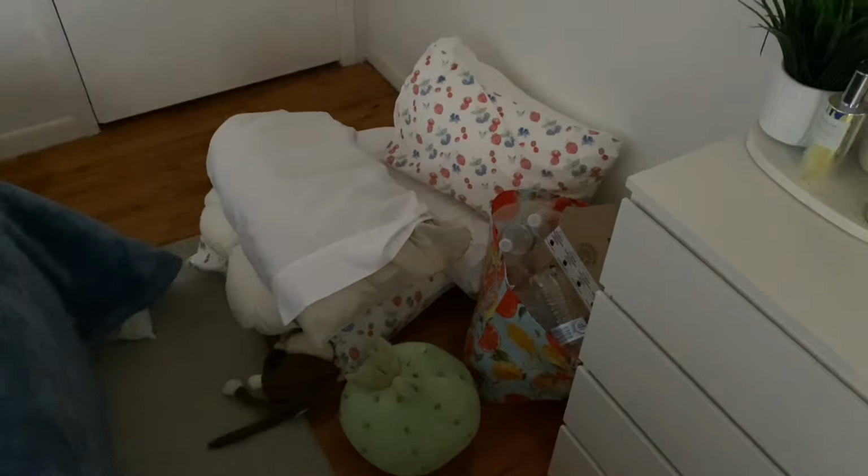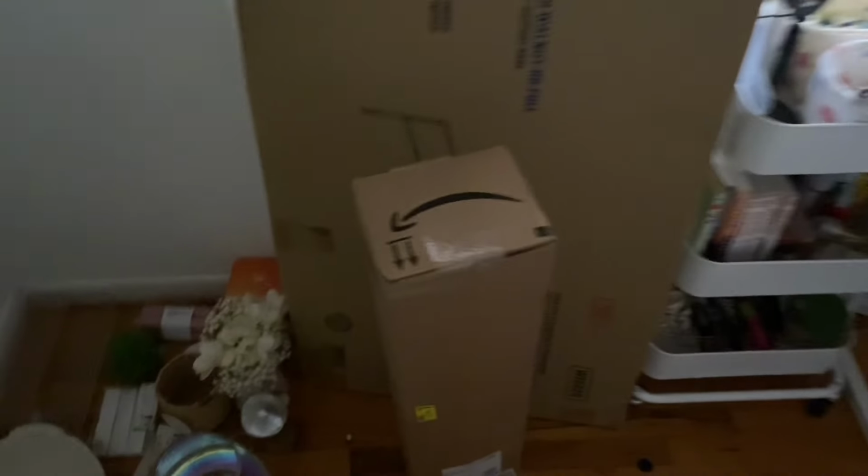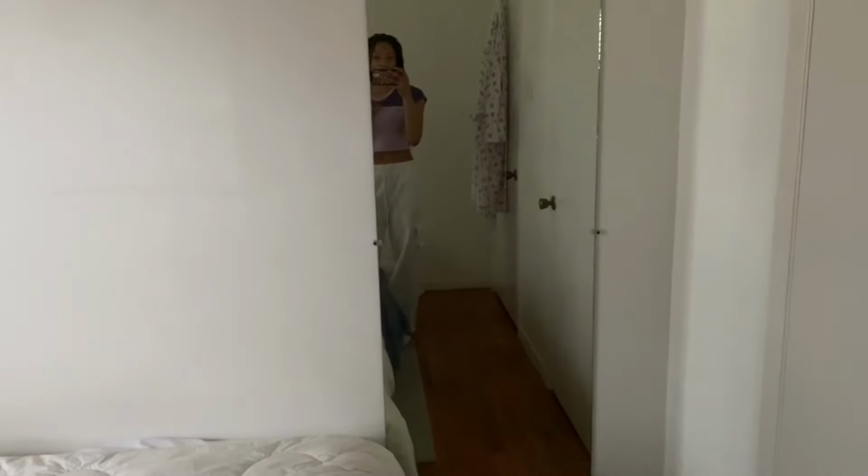But right now my bed is made. I just have all my pillows and stuff over here for now. And then all of my room decor is laid out in this corner over here. I have this wall decor thing from Amazon. And from Target, I got this headboard. And I think it's definitely going to clash with the mirror over here. But just keep in mind that this mirror won't be over here much longer. I'm getting a new mirror and I'm putting it in a different part.